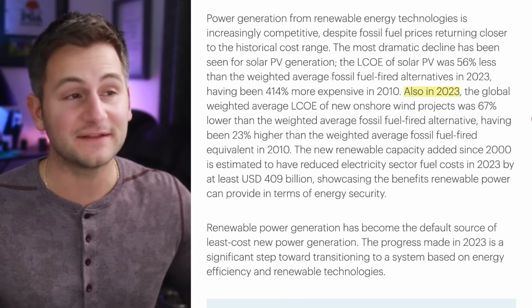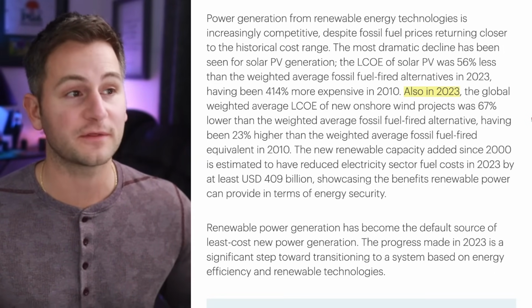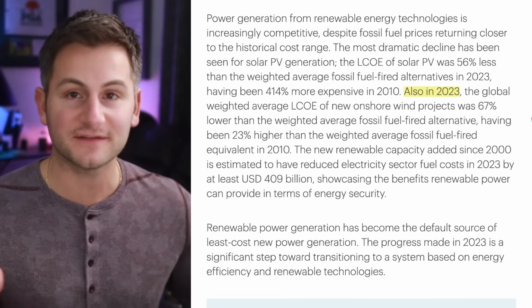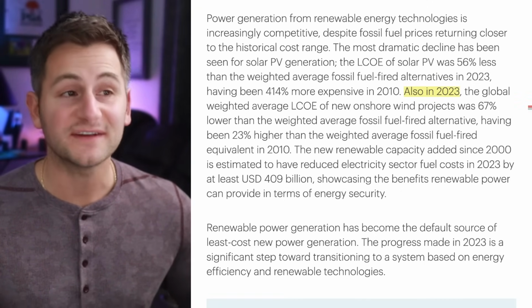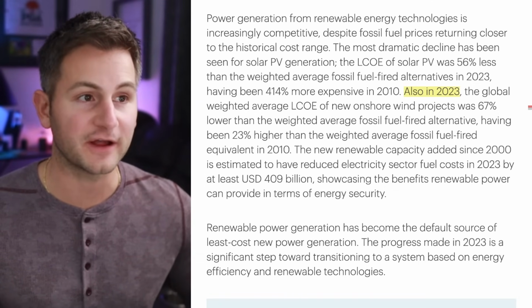Based on the data I read, that's just not true. So this report goes over data from 2023. The global weighted average LCOE, or levelized cost of energy, of new onshore wind projects was 67% lower than the weighted average fossil fuel fired alternative.